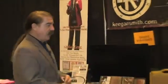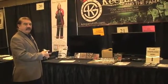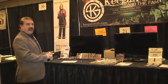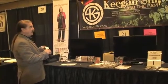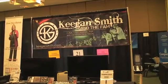Here's an example of a booth with multiple TVs. You can see they have 2 television sets, and with headphones, they can have different delegations here enjoying 2 different acts at the same time. But you also want to point out one more thing. If you look up at their banner, you can see their banner is an 8-foot banner.